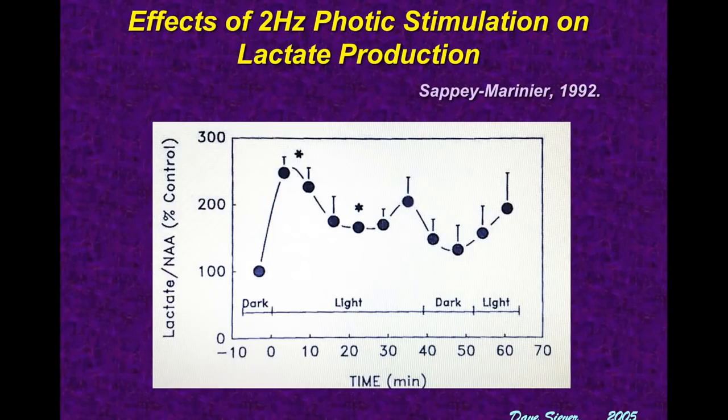This study by Sappi Mariner is a very integral study to explanation of some of the exceptional effects we've been seeing with the audiovisual entrainment, particularly with respect to treating concussion and so on. And this shows lactate increases. And well, lactate is so important in brain function. And in this group here, when the light was turned on, and this is only at 2 hertz, our stuff is using a mix of 14 and 20. And we can see, though, a 260% increase in lactate in the brain after the lights were turned on.